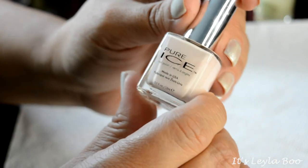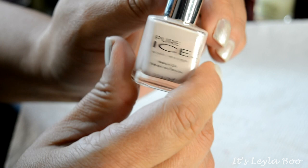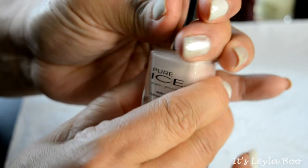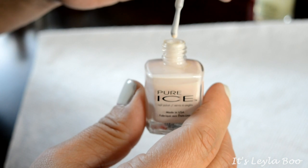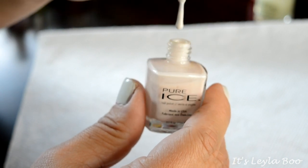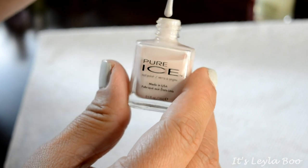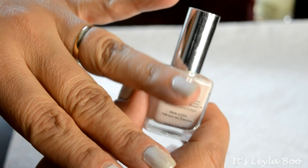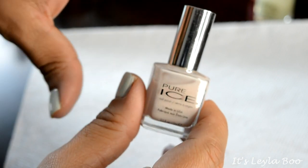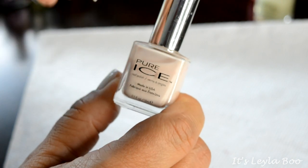Next one here from Pure Eyes. This one is in the shade Wee Wee. And it's a really pretty, just really light wash of pink color. This one's kind of more a golden pink is what I would consider it. It's kind of almost got that peachy flesh tone color. These are really good for if you're wanting to do French manicure nails. But my nails don't get to be that long because I work in healthcare, so it's kind of useless for me. So I'm going to pass this one along.